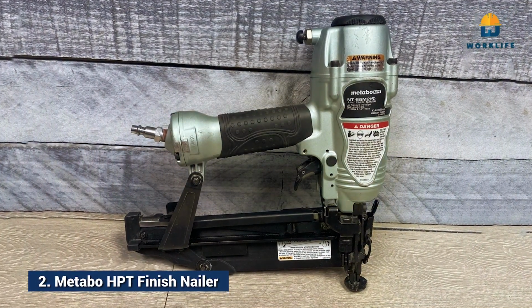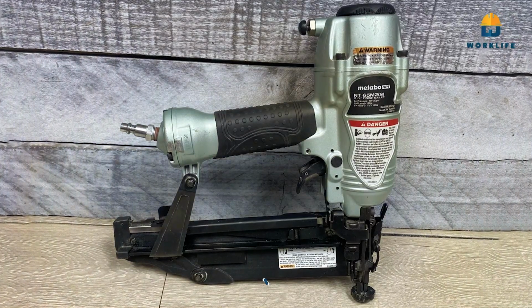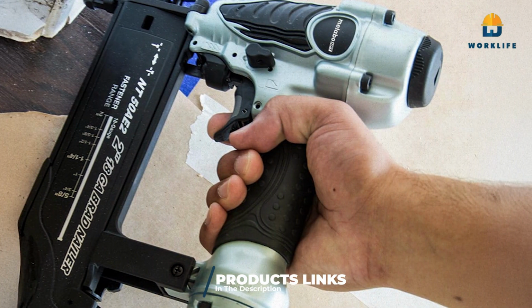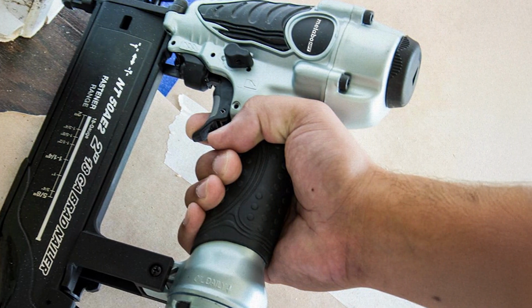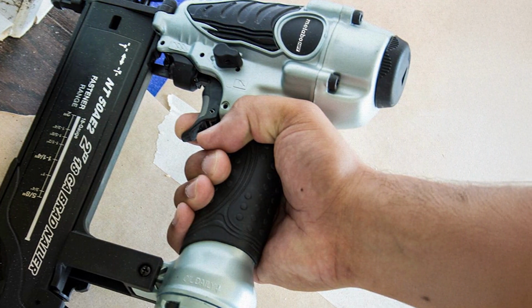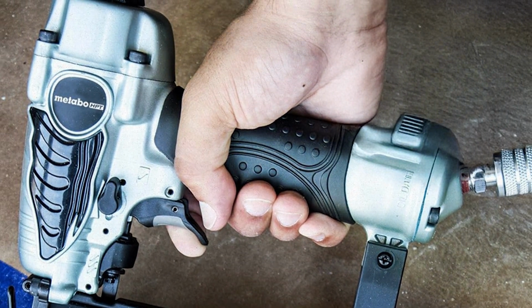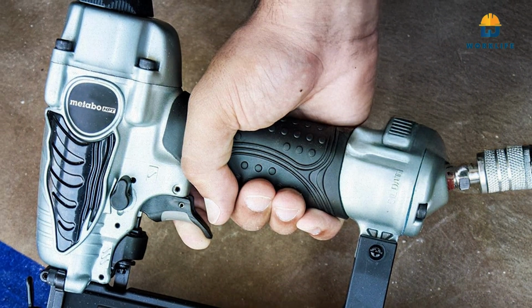Number 2. Metabo HPT Finish Nailer 16-gauge Finish Nails. The Metabo HPT Finish Nailer is a trusted name in the woodworking world, offering exceptional craftsmanship and dependability. Its 16-gauge design provides the ideal balance of holding power and minimal wood splitting, making it a go-to choice for intricate finishing tasks. This pneumatic nailer is lightweight, weighing just over 3 pounds, yet it packs a powerful punch.